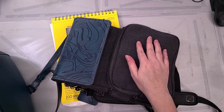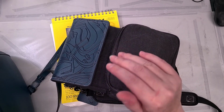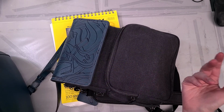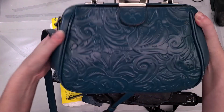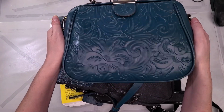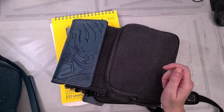Maybe the larger XL is not a purse, but it's basically a purse, and it has less features than pretty much any purse I've bought in the past 10 years has had. And it costs about, this is a full leather purse that I got at TJ Maxx. It was about $89. It's a Patricia Nash, and it's got the embossed leather. I paid the same amount for these.